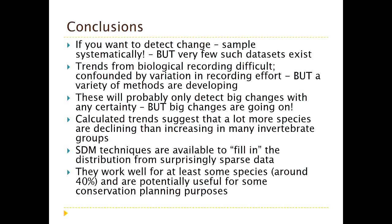These sorts of methods are only likely to detect big changes, but there are big changes going on out there, and we need to detect big changes at the moment. We need to document and quantify these obvious changes, because unless we do that, we're not going to affect policy at all, which we're really struggling with. And the calculated trends across a whole series of invertebrate groups suggest a lot more species are declining than increasing. In many cases, more than half the species in big groups are showing declines.